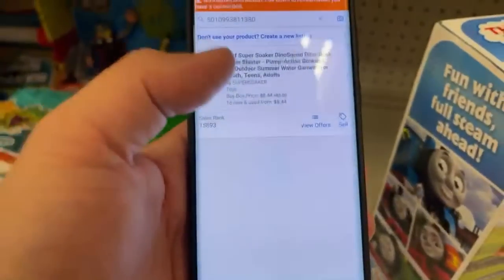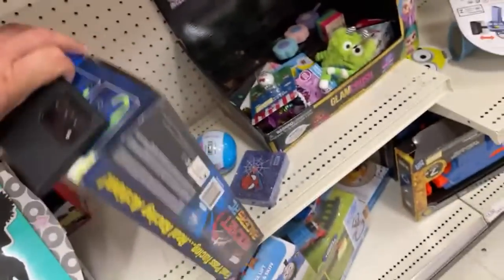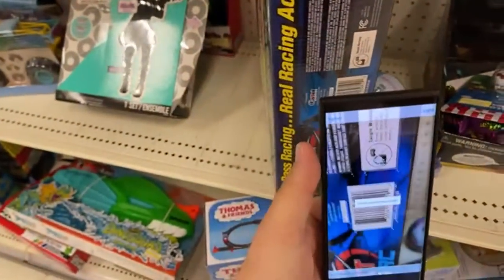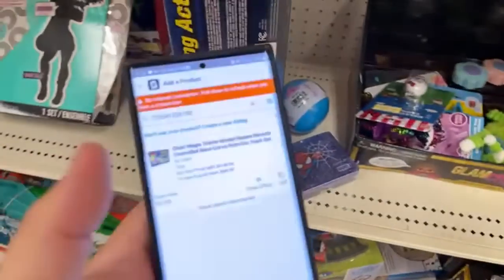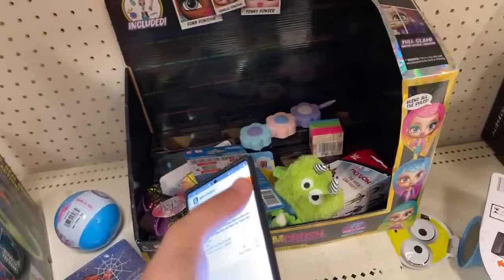Let's see. Dino Squad 844. Total trash. Rocket. Let's see this joint here. We got a Tamagotchi, a Hello Kitty Tamagotchi that's on clearance over there too for $5.99. This says 40, 35, 27, 42. How much is this? Trash. It says $5.99 for this Hello Kitty Tamagotchi.